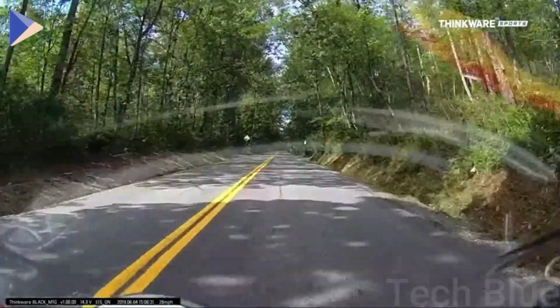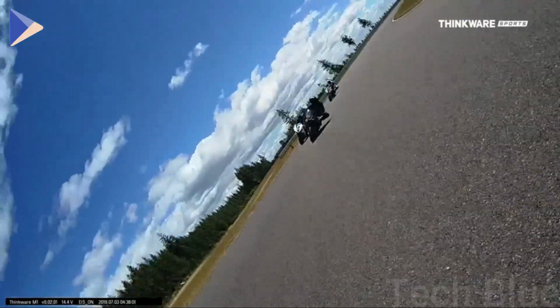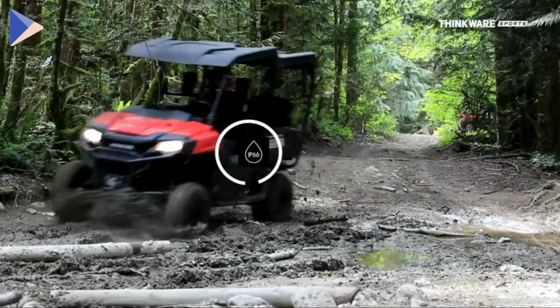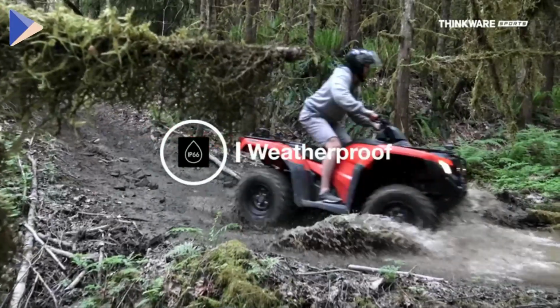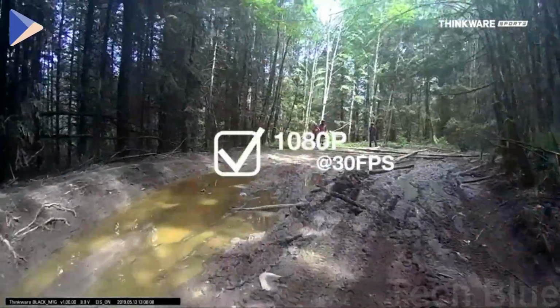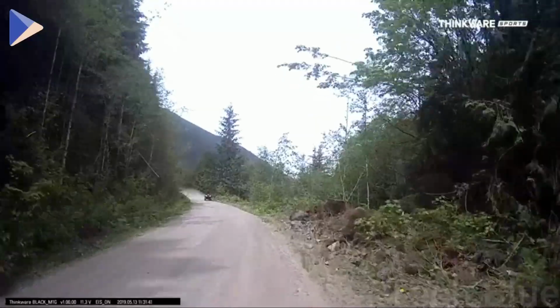You need them to work well no matter what the weather is like, so they are protected to IP level 66 standards. Because the Sport M1 has Wi-Fi, it can send the video it takes right away to a nearby smartphone. The cameras are meant to be permanently wired to the power source of the motorcycle so that they turn on and off with the ignition.